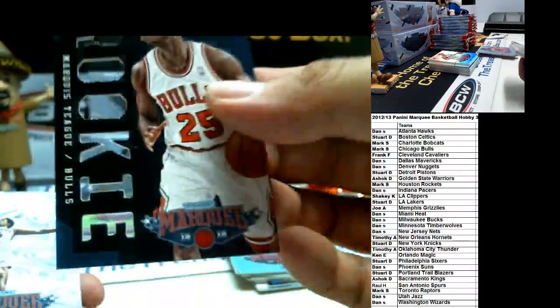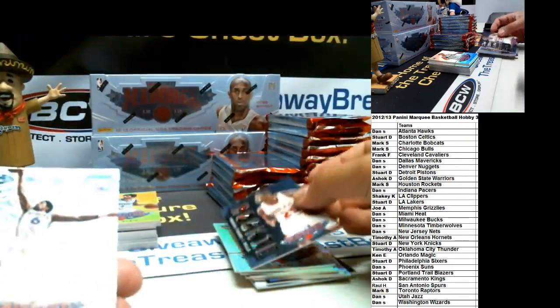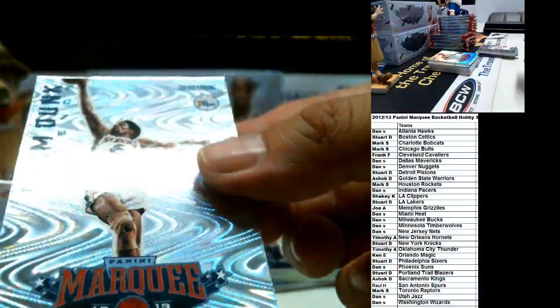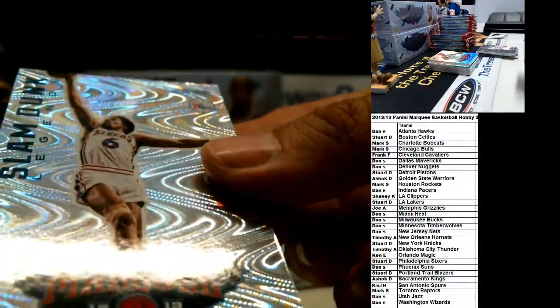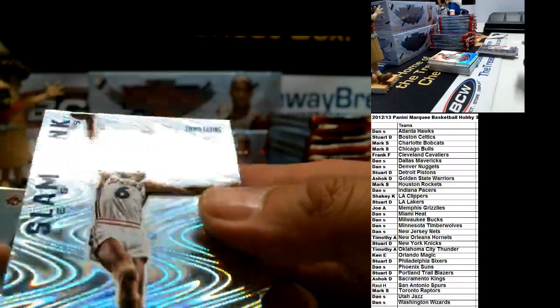For the Bulls, see-through, Marcus Teague, rookie. For the 76ers, Slam Dunk Legends, Julius Erving. No number, but nice card.